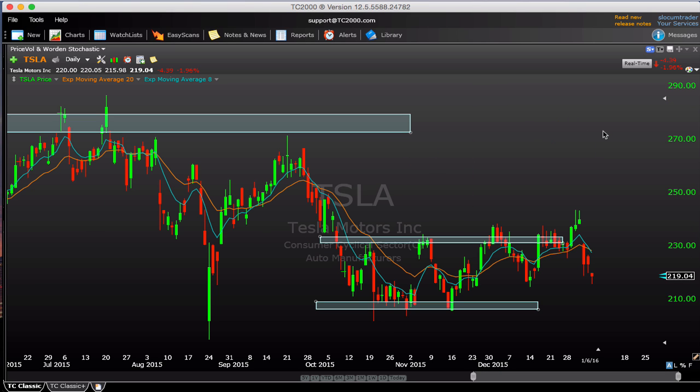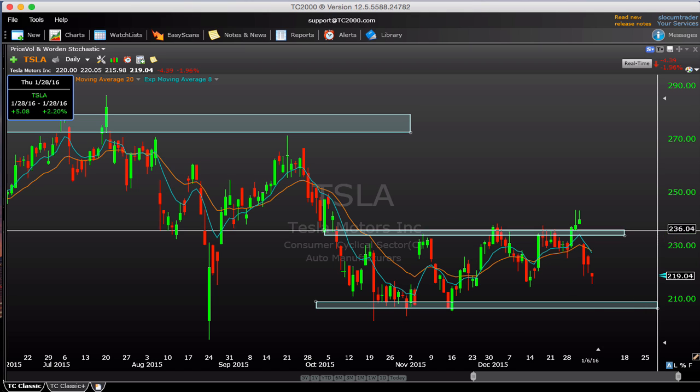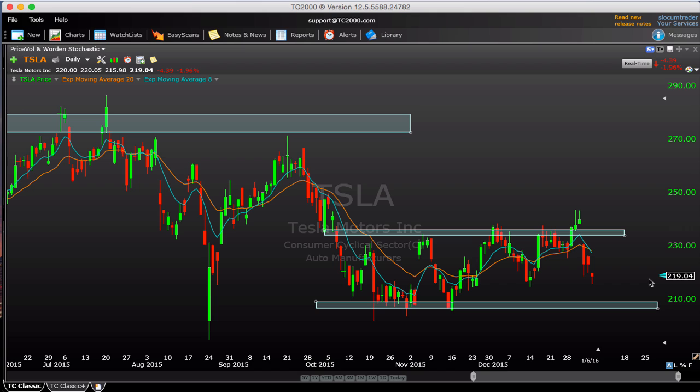Tesla down 2%. This one's been getting beat up. It broke back below 230. This is an important level. It's still just range bound here between around, call it 210 and 235 or so. Until it breaks out one way or the other, I think it's just going to be a lot of chop and headaches inside this range. So be careful if you're trying to trade Tesla.